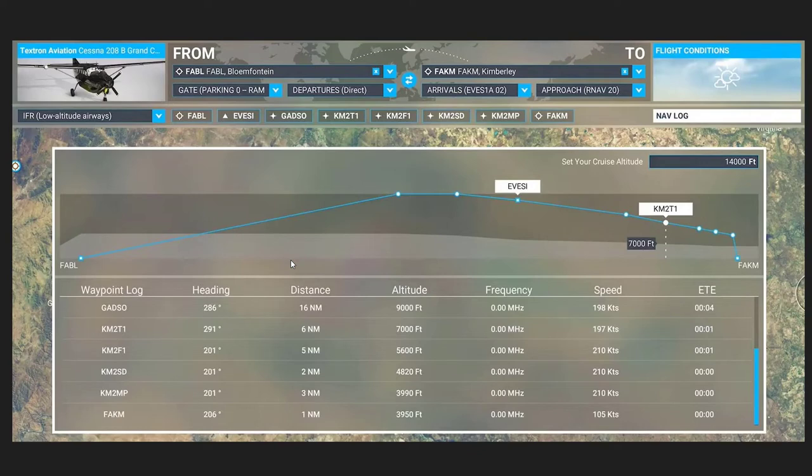And of course, I'd like to just take a little snapshot of our waypoints along the way, at least the last few, so I get an idea of what type of altitude we are looking at here. So as you can see, the Kimberley airport looks like it's sitting around 4,000 feet above sea level.